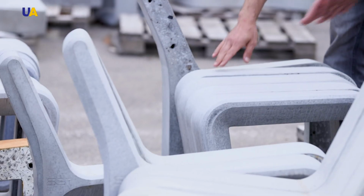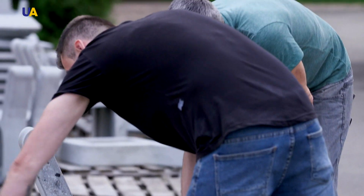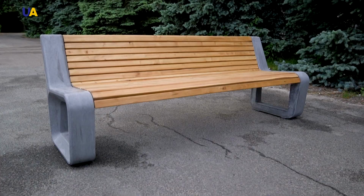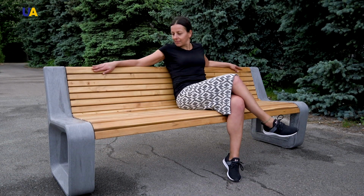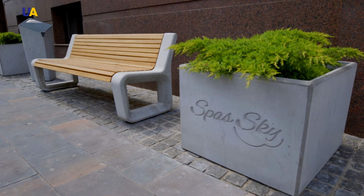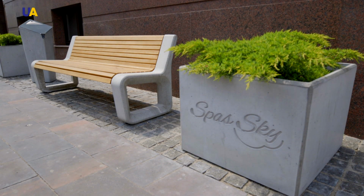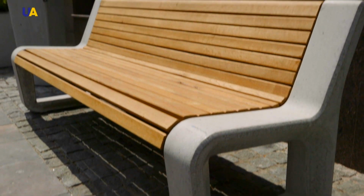Only concrete for outdoor furniture is added with special substances that provide durability to the material when there are big temperature changes. A bench may seem like a very simple product, but Serhiy tries to find the perfect shape every time. I want to create something really beautiful. That's why a lot of attention is paid to the form itself.